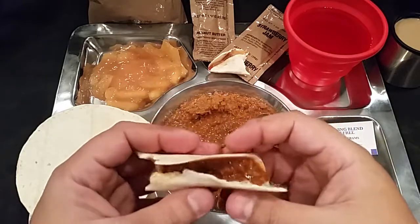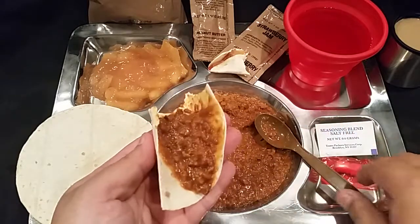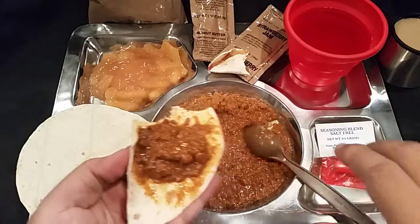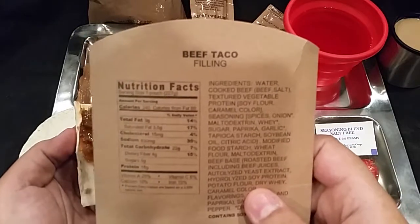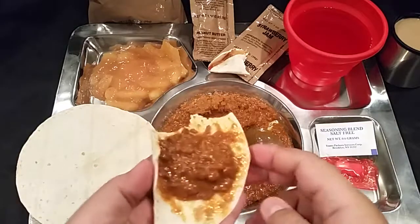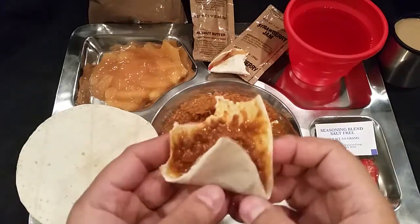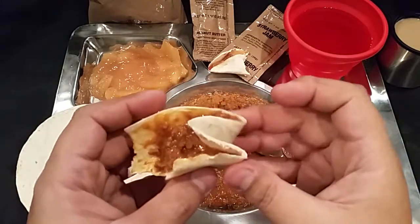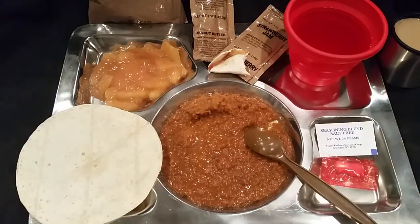It does seem like there might be some TVP in here, some textured vegetable protein, which I would imagine there is. Yeah, I'm looking at the ingredient list right here, and as you can see on there, it's ingredient number 2, it looks like. So there's definitely that texture of the TVP in there, and you notice it. Let me go ahead and try to do this here. I am going to make a mess of myself, so I already know this.